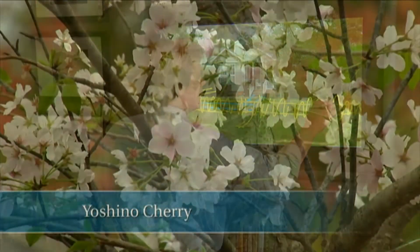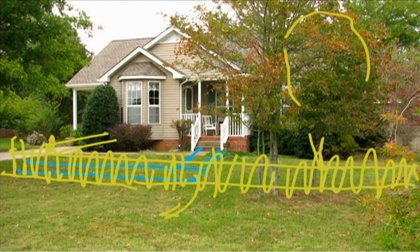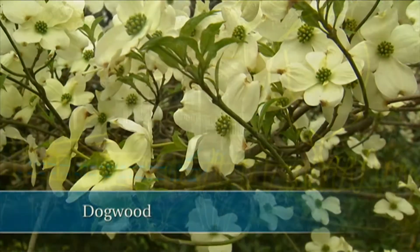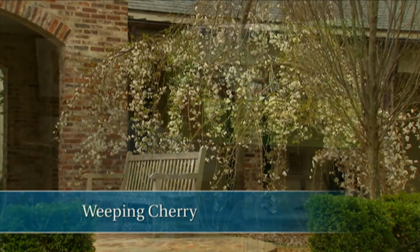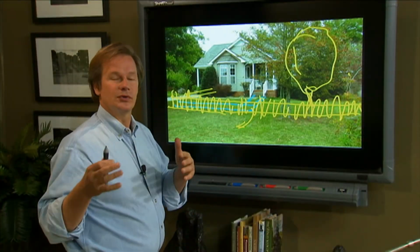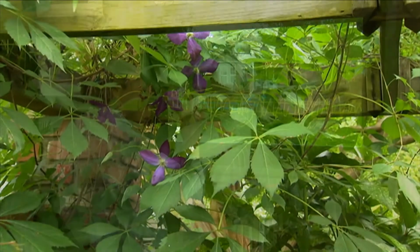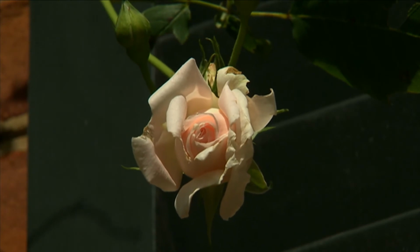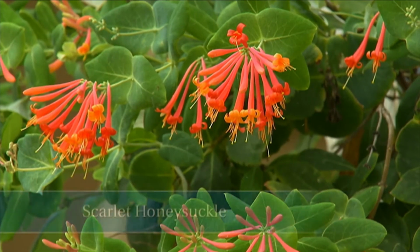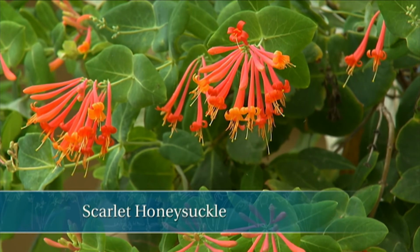This would be gone. I would come in with a Yoshino Cherry or some flowering tree. You've got a dogwood back here. It could be another dogwood. It could be a weeping cherry, which would be beautiful here. Then on this fence, there are all sorts of roses that you could grow. You have western exposure, so you can plant clematis, you can plant roses on the fence. I love the little Scarlet Honeysuckle. The hummingbirds adore it. It will certainly grow well in your part of the world.